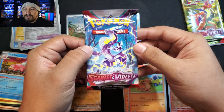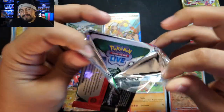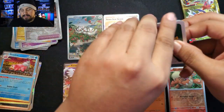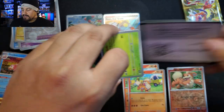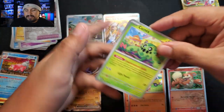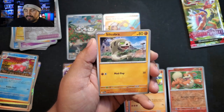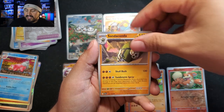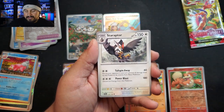3 hits so far out of 12 packs. Let's see. Can we get something good here in the final 2? What do we got? Grass Energy. Okay, here we go. Cacnea, Sandile, Mareep, Silicobra, Sandaconda, Katie, Staraptor. All right, come on.